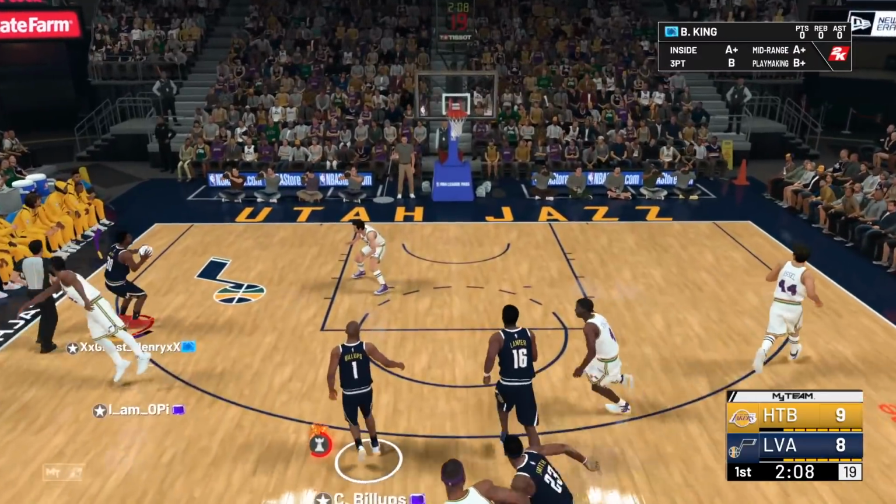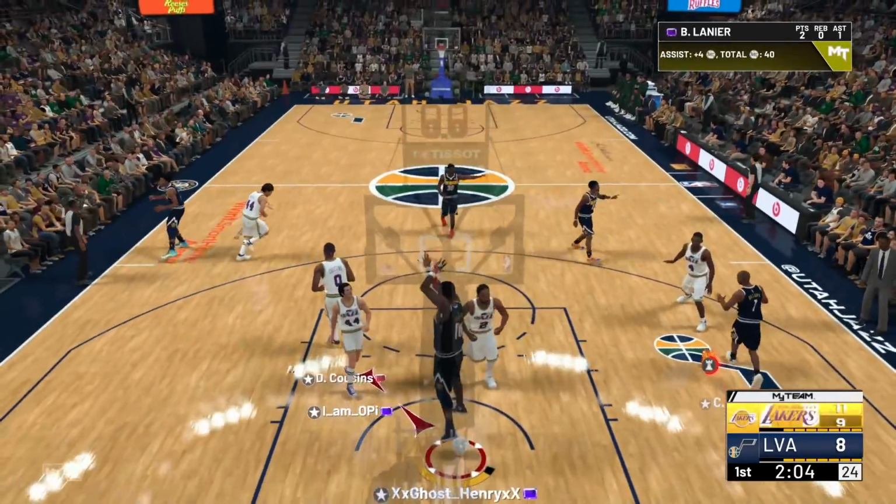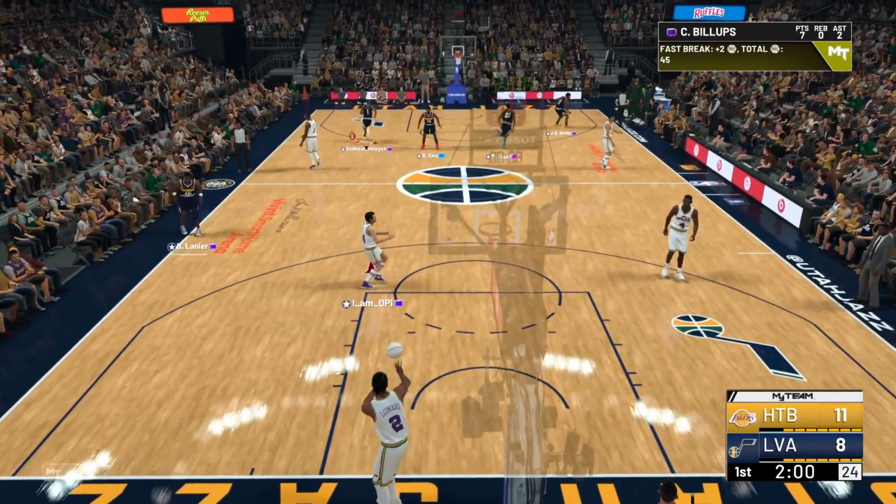Chauncey going all the way. Seeing Bernard King pump fake. Back to Chauncey. One more pass inside. Going up and dunking it. Billups is making plays happen. Let's go, baby. Thank you.